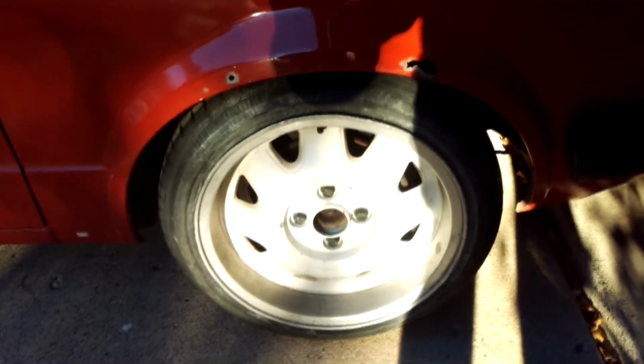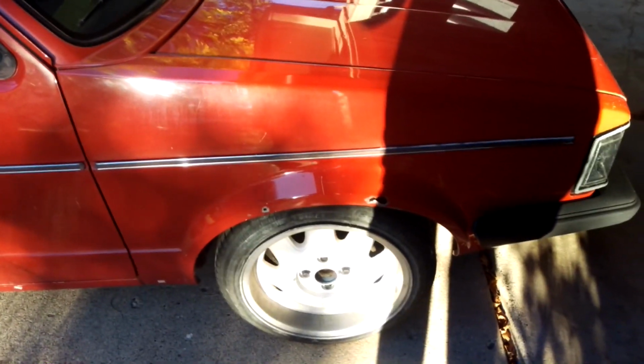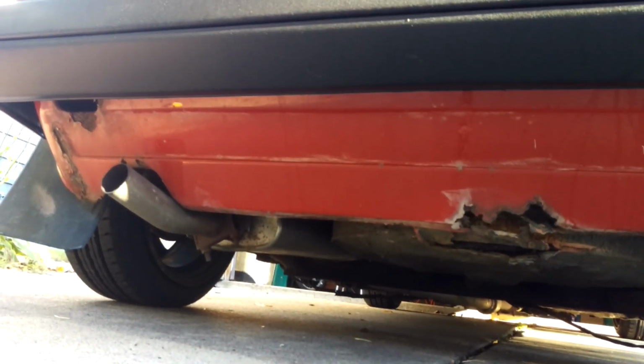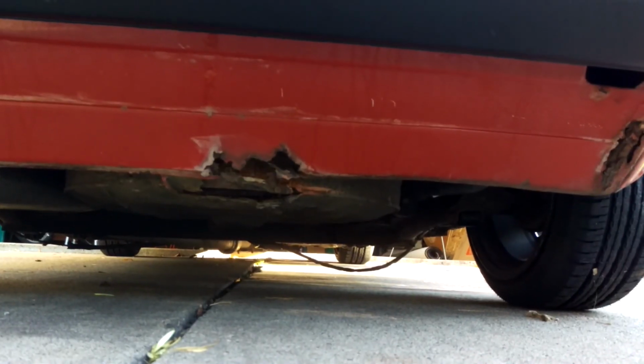So obviously, first problem is that it's got some rust. It's not a lot, but it will need to be addressed. One spot is over there on the fender, and then another spot is down over here, which will need to be addressed. I am just going to buy a whole new rear valance, I think, and just put it on. So yes, it's got rust. They're not a big deal though.